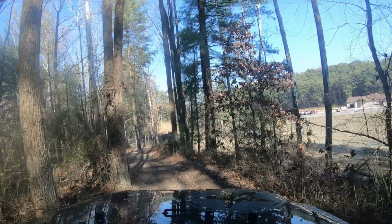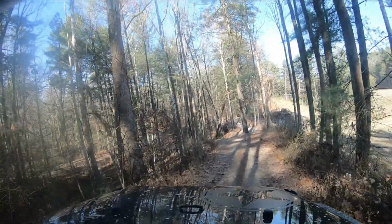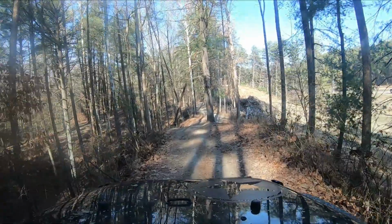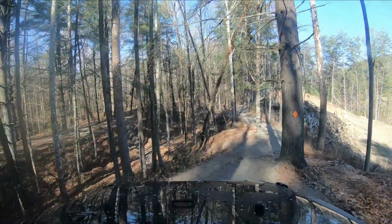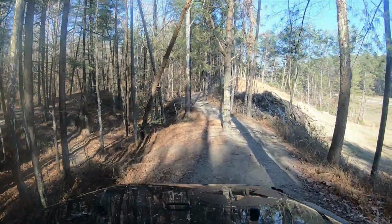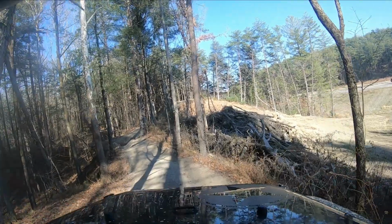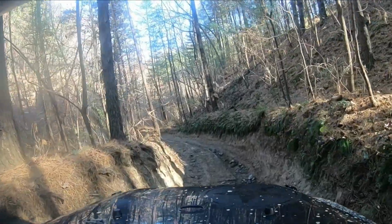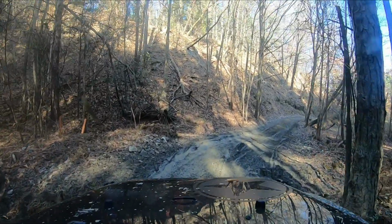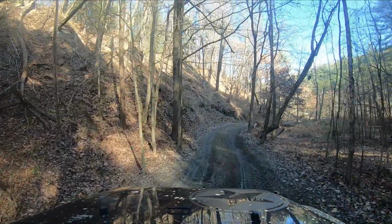Two Jeeps and a Bronco at the front office. Just follow it. Three Jeeps in the back. Hug that tree nice and slow. Don't scrape the car. I'm not. Nice. Yeah.